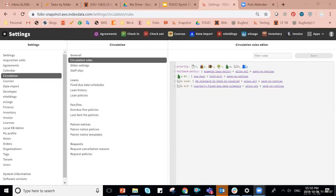All right, so I was also going to demo something for core functional for the backend guys. Okay, so we've been wiring up some loan rule settings that have been in the loan policies for quite some time, but just haven't been effective. So I created a couple of loan policies for this demo: this 90 standard, 21 held, 14 recalled, and the quarterly fixed due date schedule. The quarterly one will apply to material type DVD, and the 90 day one will apply to material type book.